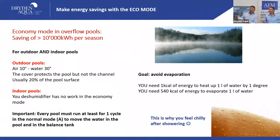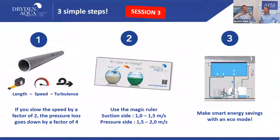And I can tell you, we have something where we can calculate. This is true for outdoor pools, but it's also true for indoor pools. We have a system on www.besco.ch that you can download and have a look at, or call your guys and they will explain it to you. In indoor pools, if you have 10 or 12 hours eco mode, 12 hours overflow mode, your dehumidifier will work only 12 hours, roughly. If you run it all the time in overflow mode, it will run 24 hours. And that makes a difference.